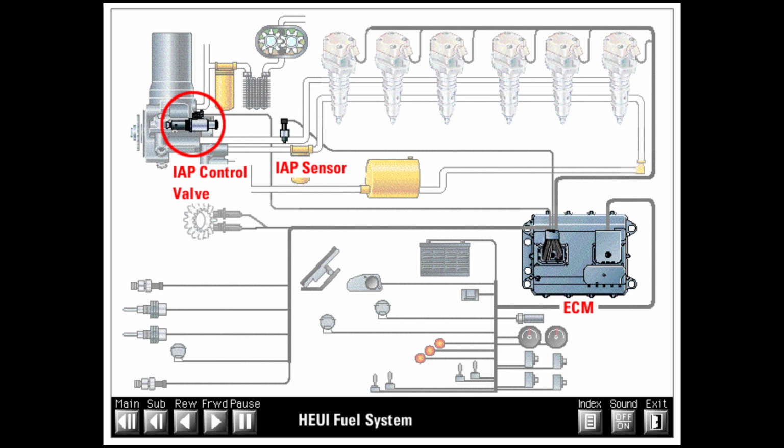This valve acts like an electrically controlled relief valve. The higher the current to the valve, the higher the relief pressure. The lower the current, the lower the relief pressure. A lack of current to the valve results in a base relief pressure of 250 to 300 psi, which is the value of the valve's spool spring. The IAP sensor tells the ECM what the actual pressure in the high-pressure passage is. The IAP sensor reads actual pressure and sends a signal voltage back to the ECM.